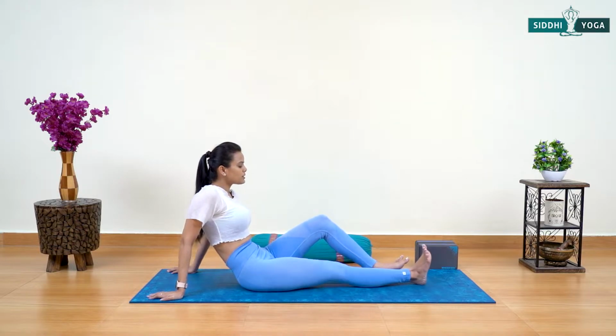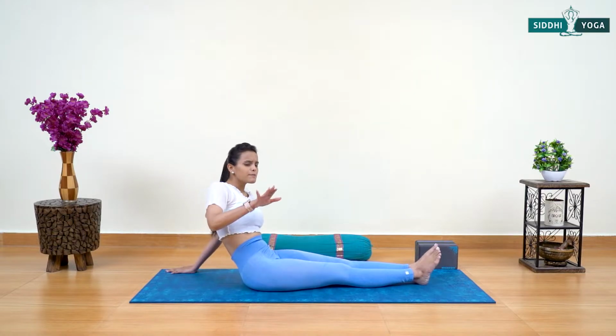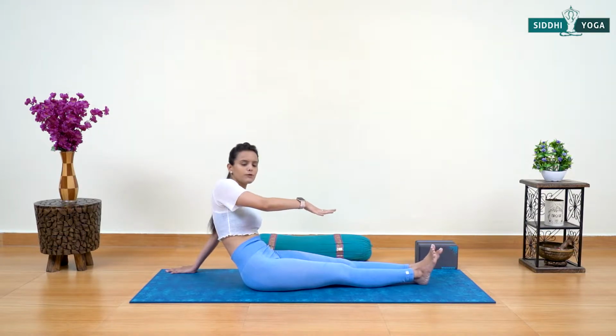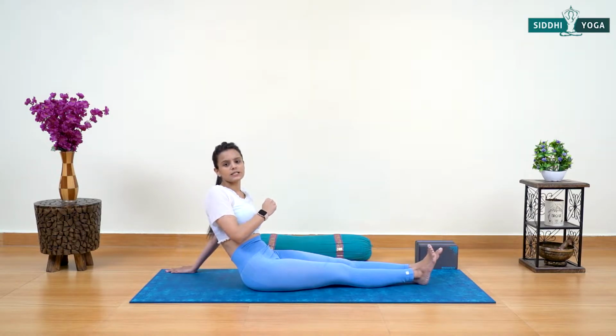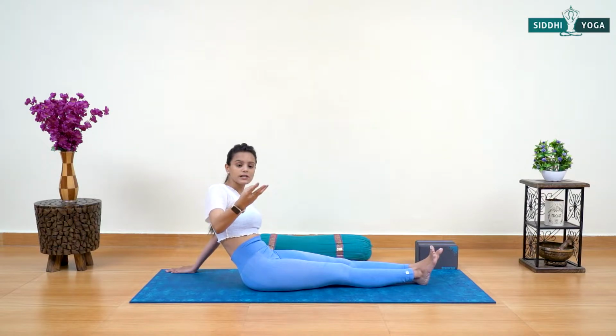Next, we are going to do the Baddhakona asana, and we are going to do it with a variation. Okay? So try to do easy postures during periods. We may not feel too comfortable if we choose advanced asanas. So never do advanced asanas or deep backward bending or deep forward folds during periods. Try to choose easy, simple, basic asanas which will really help you deal with all those problems like mood swings, lower back ache, anger issues, and many other things.